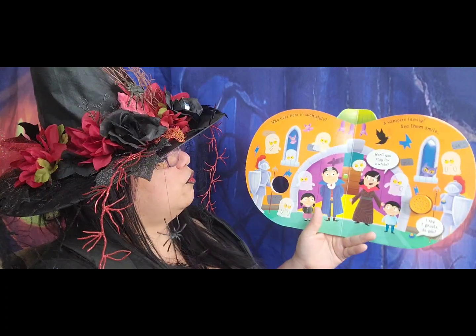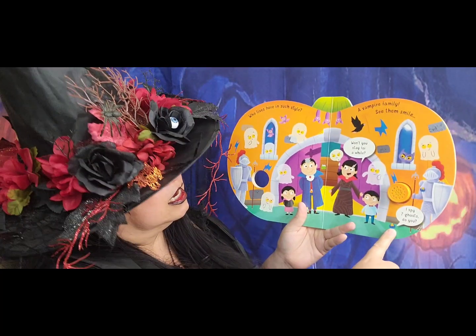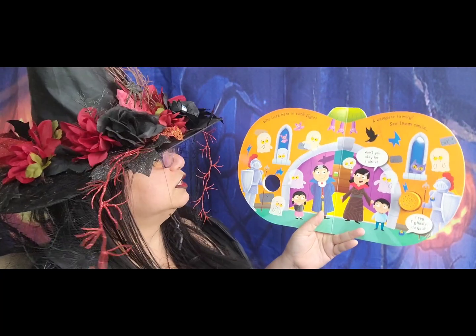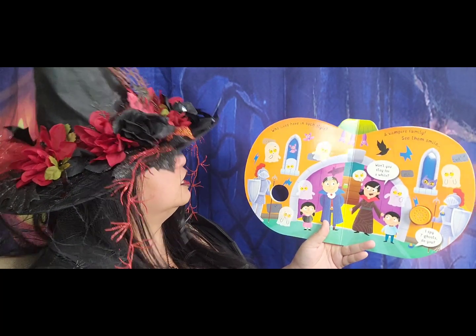Won't you stay for a while? Asked the vampire mommy. The little teeny tiny spider says, I spy 7 ghosts. Do you? Oh, let's see if we can find them. We're going to start on this page again. Let's look at the ghosts.